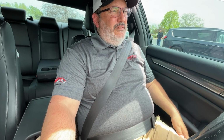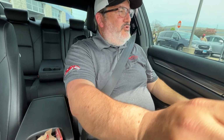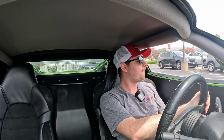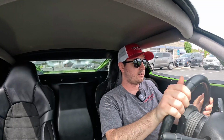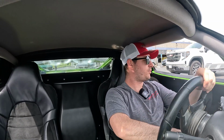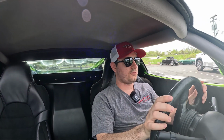Here he goes. There he goes. Jake the Snake, driving this beast of a car. You know, I believe it does have power steering because it's very easy. And honestly, it drives pretty nice. So far, so good. Pretty normal.